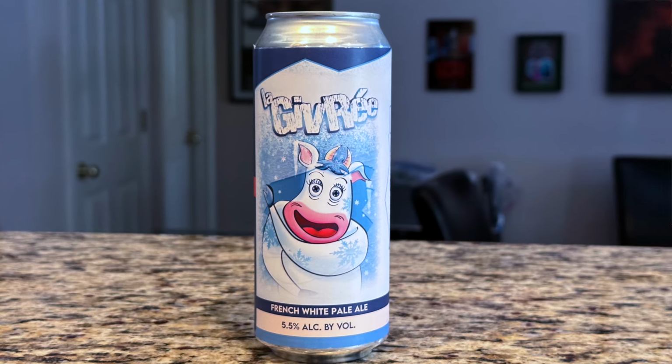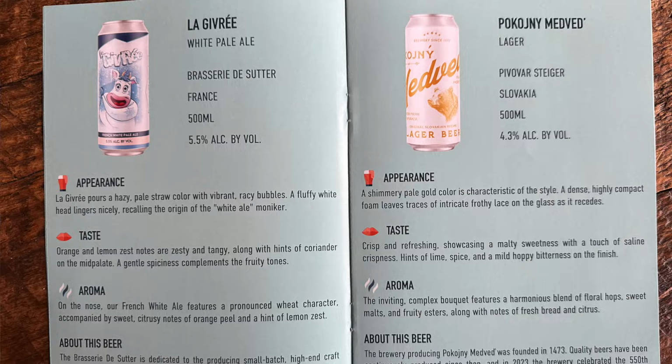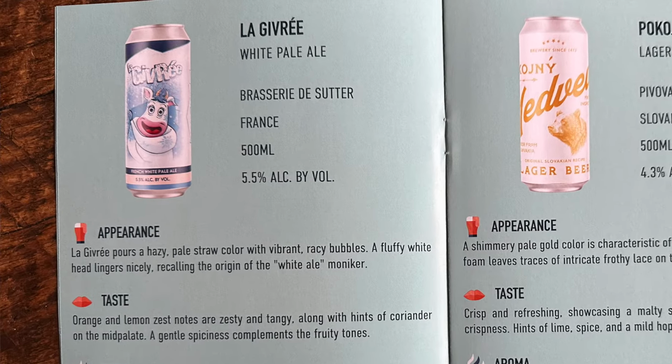Okay, and up third, we have La Givre, I believe. Yeah, that means cold or snow or something like that. Ah, okay, that would be why there's a frigid cow on it. This is a French white pale ale. So this is a hopped up wheat ale, which I love wheat beers. And the color is very, very light, very pretty, very nice.